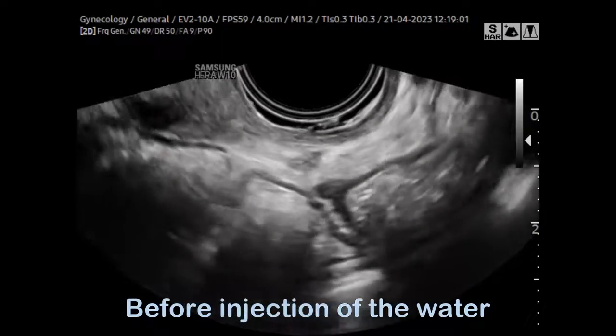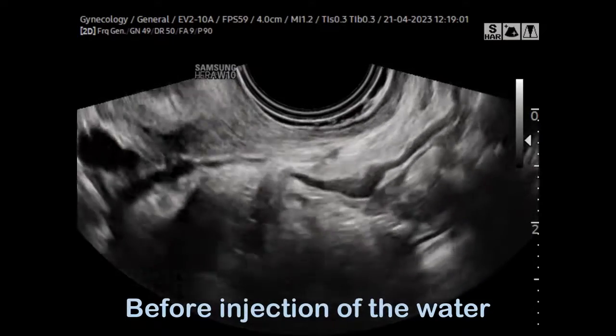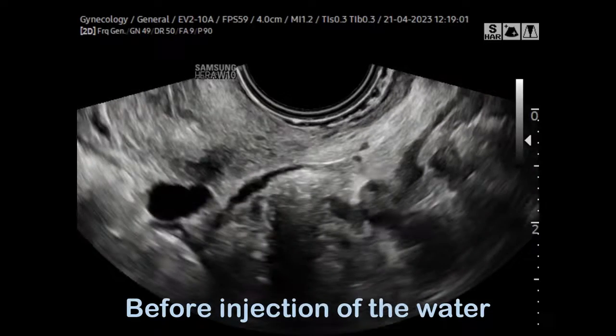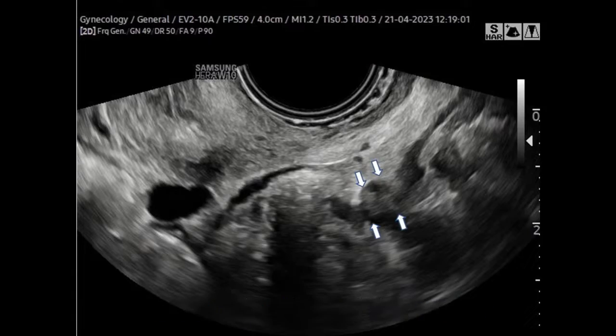In this fragment, we did not yet inject the water into the rectum. We follow the windings. At some point, we suspect a thickening, but it is difficult to have a clear image on whether or not the muscularis layer is affected.